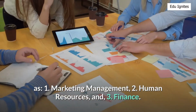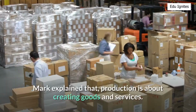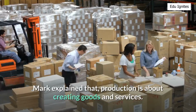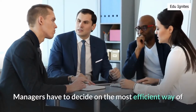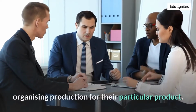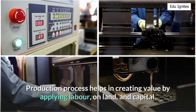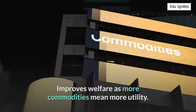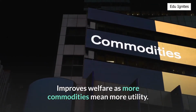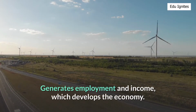Marketing management, 2. Human resources, and 3. Finance. Mark explained that production is about creating goods and services. Managers have to decide on the most efficient way of organizing production for their particular product. Production process helps in creating value by applying labor on land and capital. Improves welfare as more commodities mean more utility. Generates employment and income, which develops the economy.